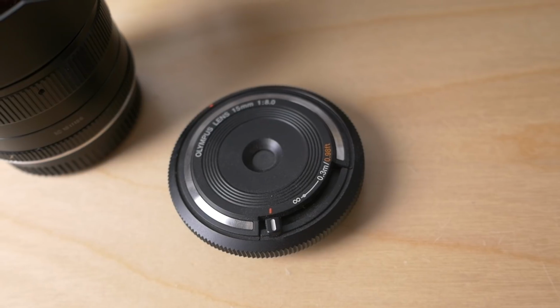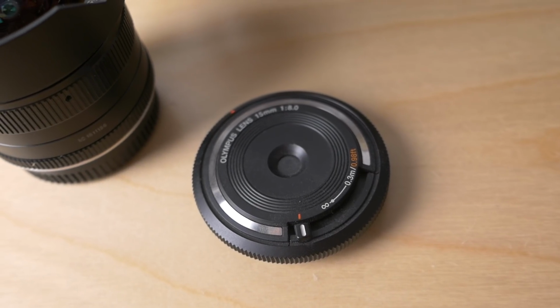So I have two lenses that are on the bubble, two lenses that I don't use as much as the rest. They are the 15mm Olympus body cap lens, which to be honest I can't sell because there's just no point. It's so cheap and I do find it quite amusing, so I'm going to keep it.